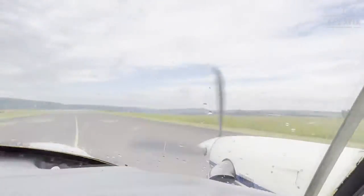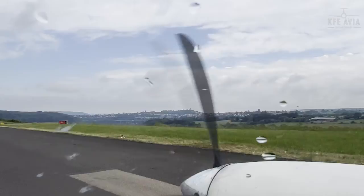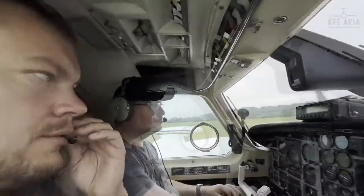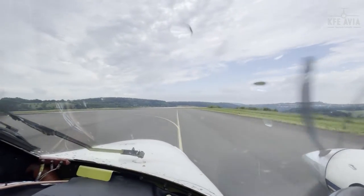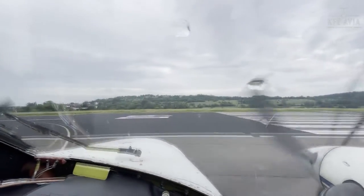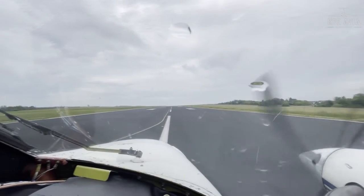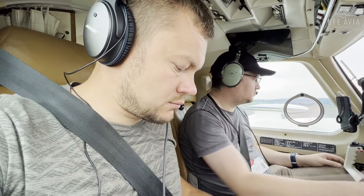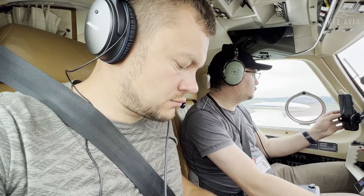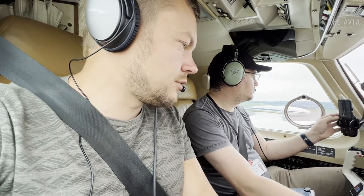Right is clear. Left is clear. It is important to check both sides. Expect a few minutes of delay due to parachute dropping overhead Saarbrücken, which is near your departure route. I'll call you in a few minutes. Copy, stay in line, November Lima Alpha.